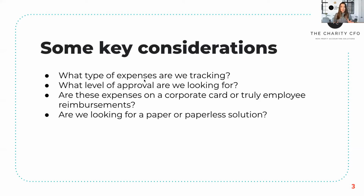Look, even though post-COVID a lot of people have moved to, or want to move to, paperless systems, there are still a lot of people that prefer paper processes. So kind of think in that way. Of course, the software solution is going to be paperless, so that may or may not work for you.